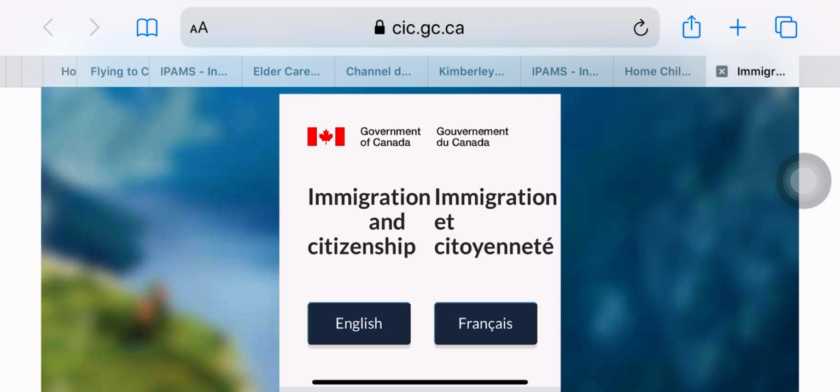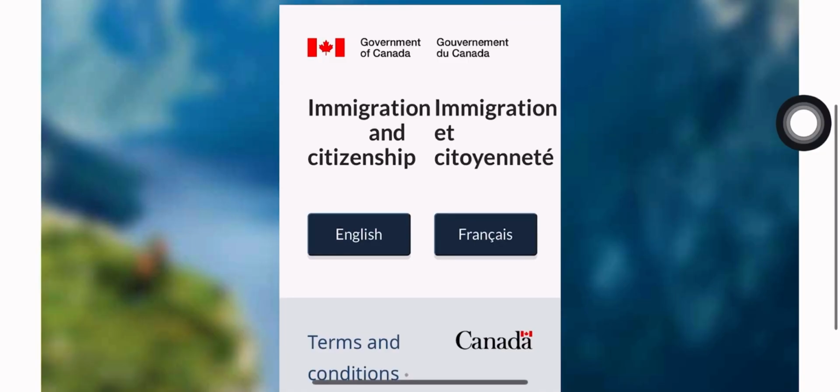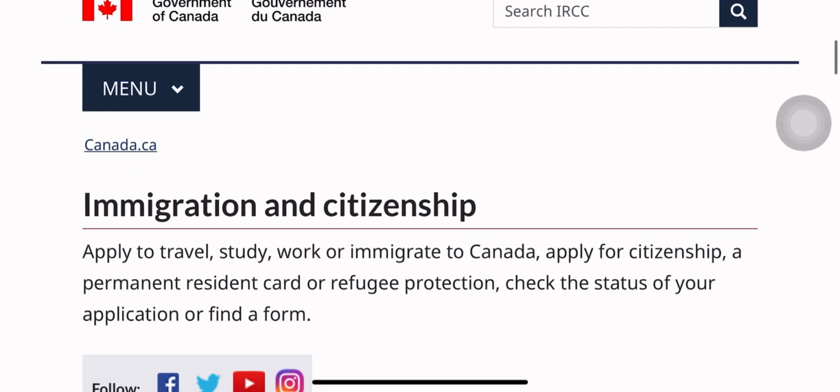Okay, so for step 1, type natin yung cic.gc.ca, then click natin yung English. Then mapupunta tayo dito sa page na to. Sabi dito, apply to travel, study, work, or immigrate to Canada, apply for citizenship, a permanent resident card, or a refugee protection. Check the status of your application or find a form.